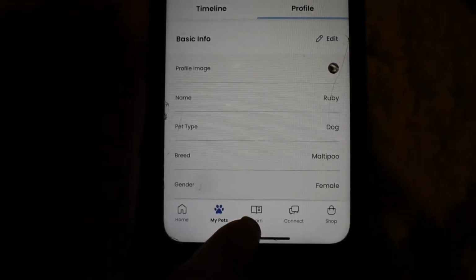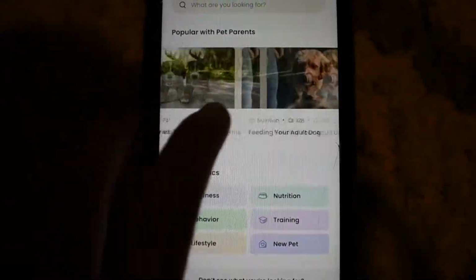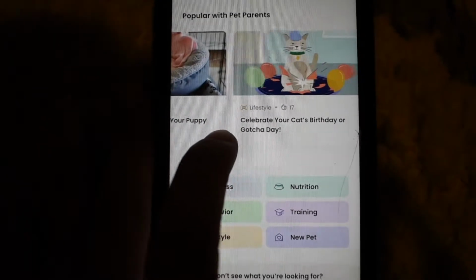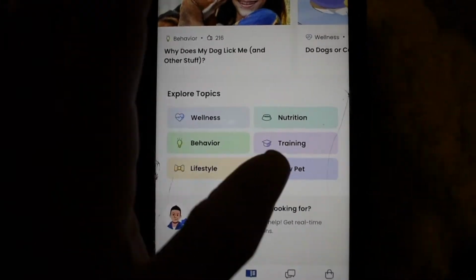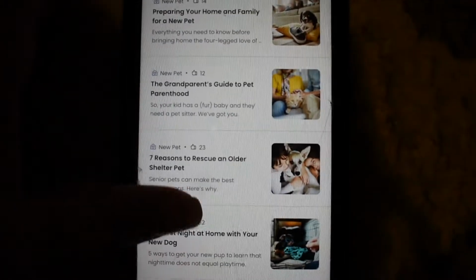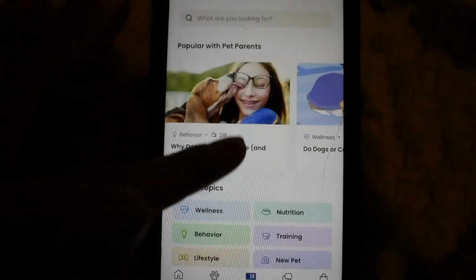Now let's go over here to the Learn page. So right here on the Learn page, you can actually get a bunch of tips and stuff like that about puppies and just about dogs and how to celebrate birthdays and stuff like that. And basically here you can learn so much. Say you just got a new puppy and you need to learn more, or a cat too, and it'll tell you everything about getting a new pet, what you have to do, and tips like that. And these are definitely a lot of helpful articles that they have there, and they have so much more. So that is the Learn tab.